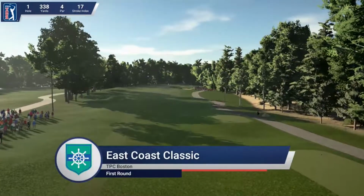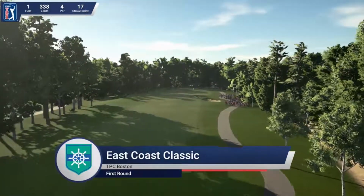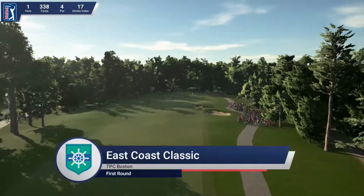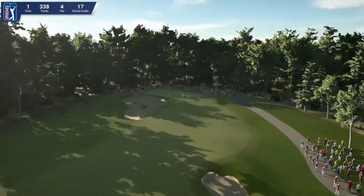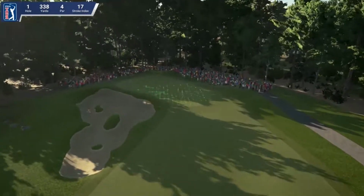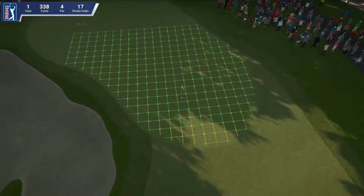Hello everyone, I'm Luke Elvey, and welcome to our coverage of the first round of the East Coast Classic. My partner in crime today is John McCarthy. Hi Luke, glad to be here. Looking forward to today. There should be some spectacular golf out on the course. Let's hope the players have brought their A-games. Thanks, Luke. We'll talk soon.